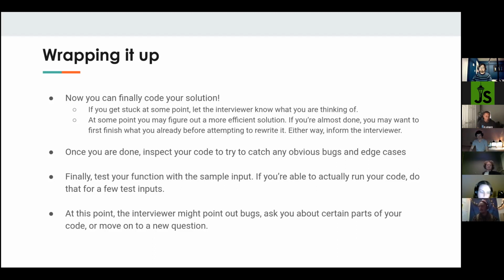Once you do that, hopefully it works and it solves every edge case, in which case the interviewer might either give additional test cases that break it, or they might ask you about it, ask you about time complexity if you haven't talked about it, or they can just move on to another question.